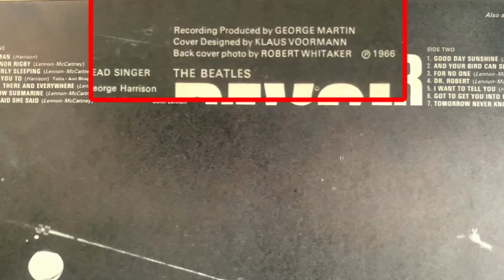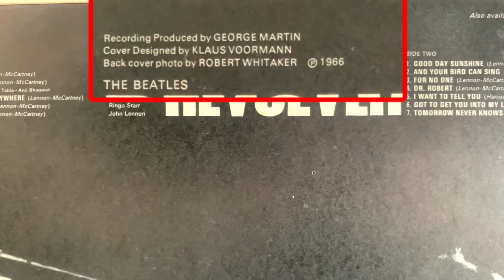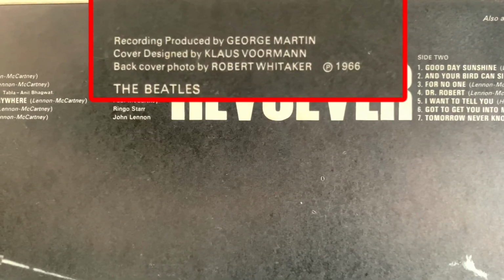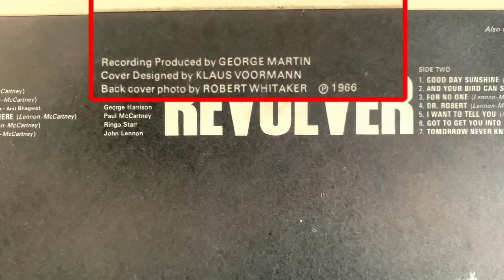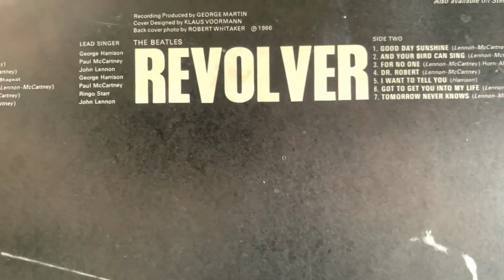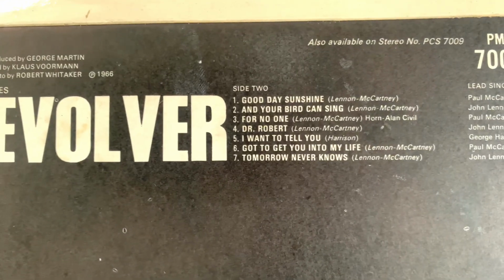And then at the top there, produced by George Martin, cover design Klaus Voormann, with the back photo from Robert Whittaker. And we've got Beatles Revolver and side 2 there. Also available on stereo.